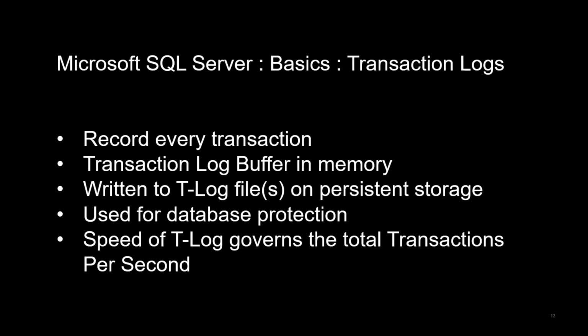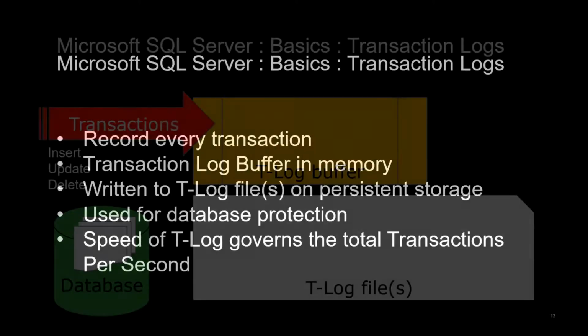And the main use of the transaction log itself is to protect the database. So if we have a crash, we can restore last night's backup, and we can roll our logs forward to the most current point in time. Since the transaction logs live on block storage, we're limited to that speed. So the speed of the transaction logs kind of govern the total transactions per second we can get.